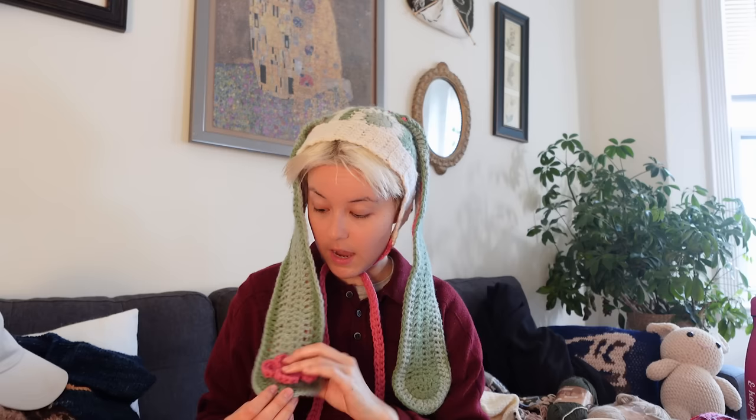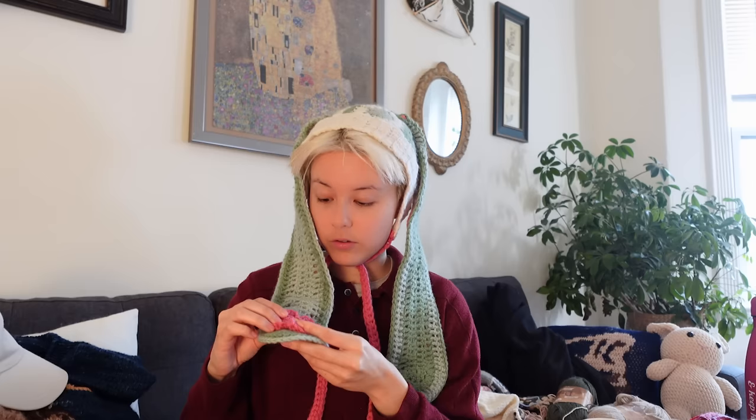Okay, made this last winter and I made these flowers to sew onto the ears. This is Alexandria Massey's bunny balaclava pattern. And I made all of these flowers. I even weaved in the ends and I just never sewed them on. So this has been sitting in my WIP basket for so long. That ends this week.